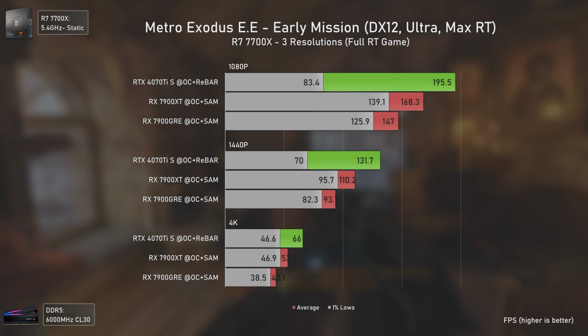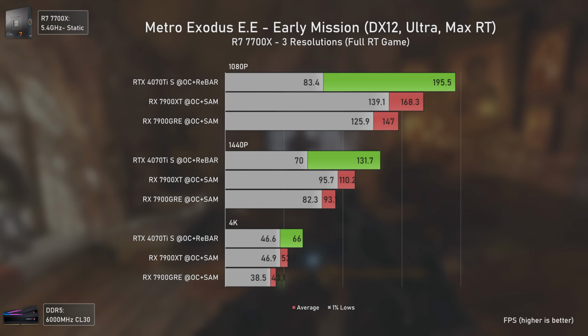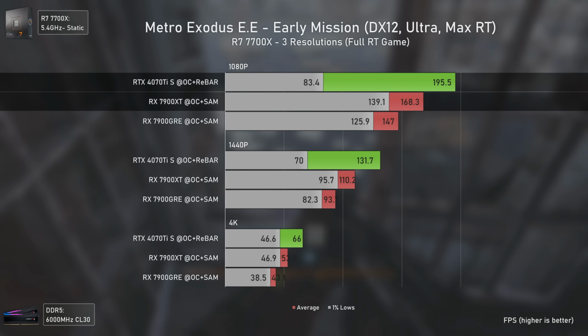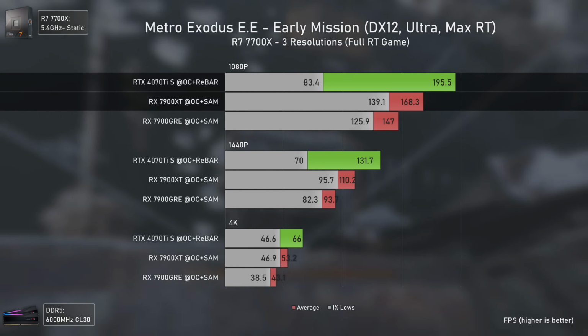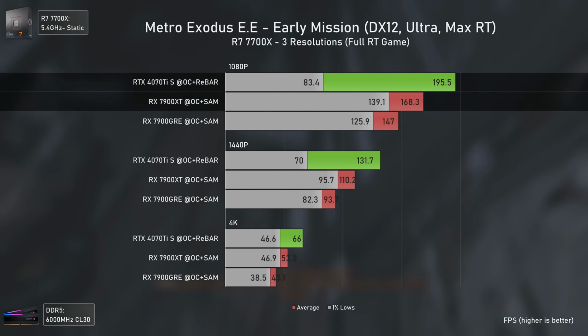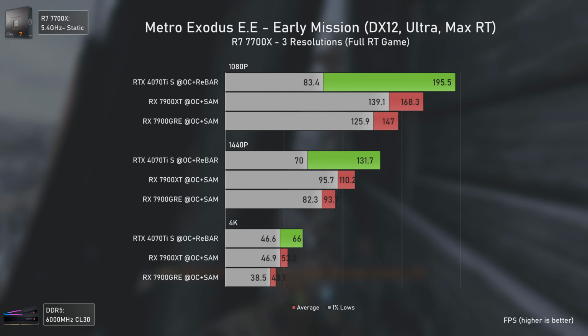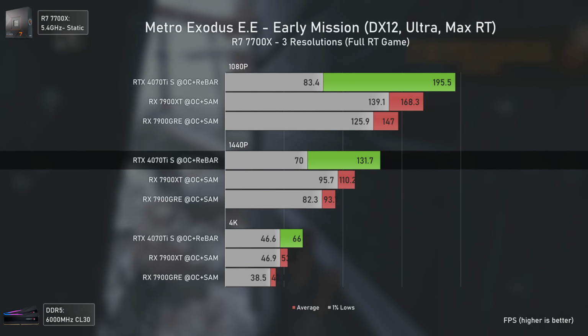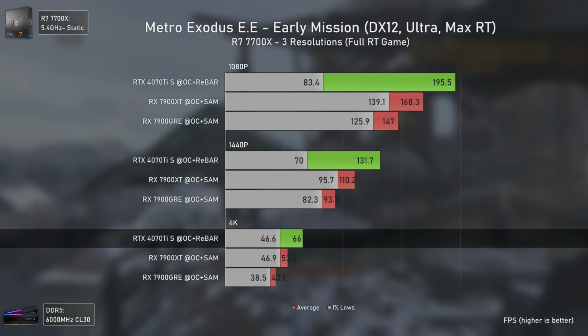The first ray tracing game, as always, is Metro Exodus Enhanced Edition. And here we have always interesting results. First of all, I thought the RTX 4070 Ti Super would be much faster here, which is clearly not the case, and at the same time, even though it is indeed considerably faster, it delivers lower 1% lows. And I could definitely notice a smoother gameplay with the AMD cards when testing. Still, the NVIDIA card is 16% faster at 1080p, 20% faster at 1440p, and 25% faster at 4K.